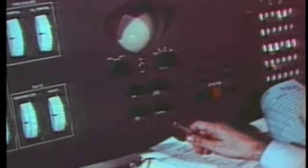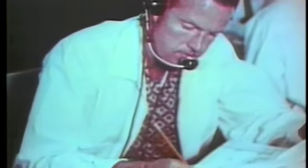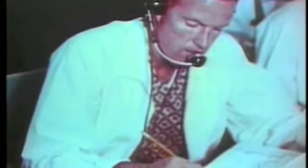Feeling of confidence. As astronaut Shepard goes through the pre-launch countdown, he knows the system is as ready as human effort can make it. Doctors in the Mercury Control Center and the blockhouse monitor Shepard's physiological status during the countdown. Astronaut Gordon Cooper, assigned to the blockhouse during the launch operation, stays in direct voice contact with Shepard.